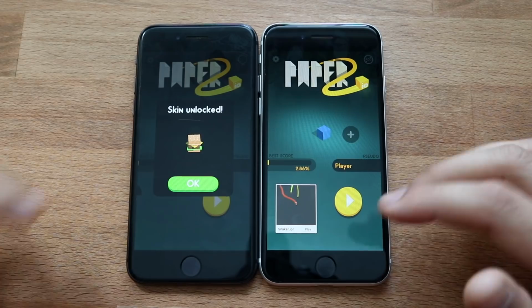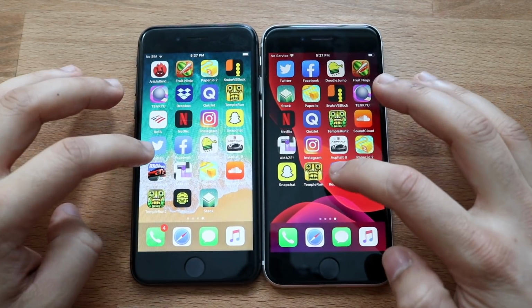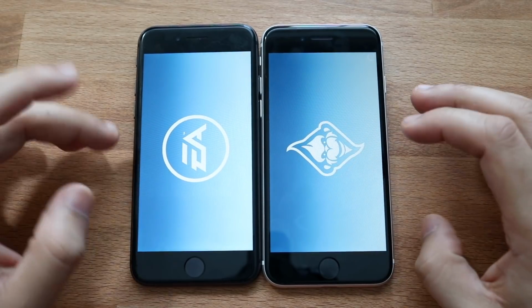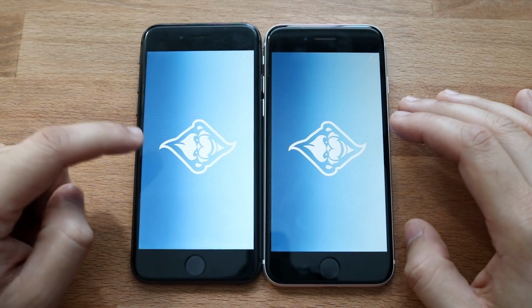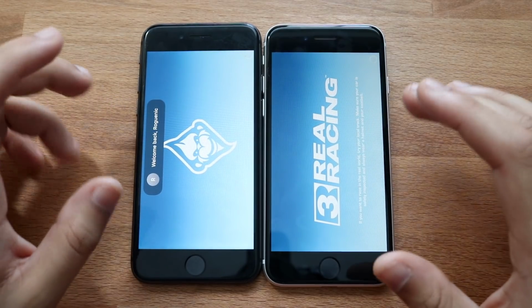And the iPhone SE2 is definitely a little bit faster. Now I'll go ahead and end it off with Real Racing 3. 3, 2, 1. Now hopefully we don't have to download anything on either of these phones. I think the iPhone 8 should be good. I just did it on the SE2 as well, so hopefully they both will be good.